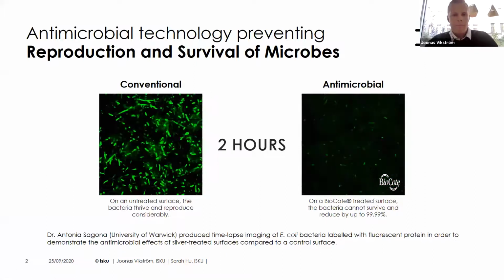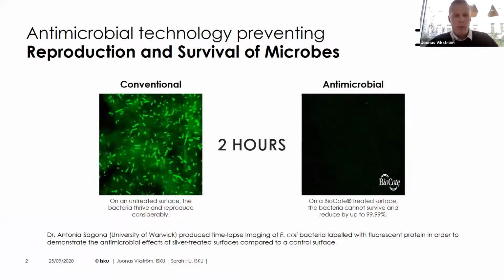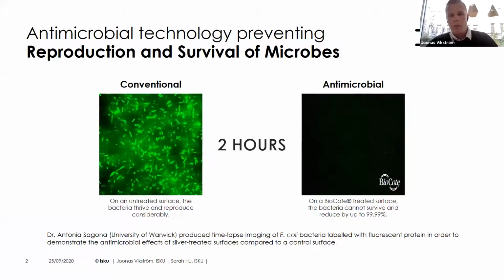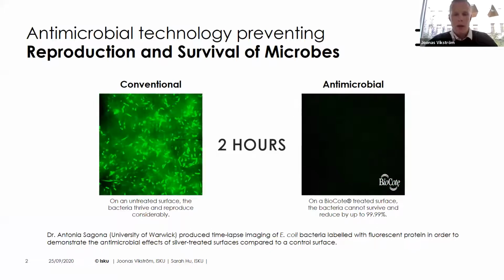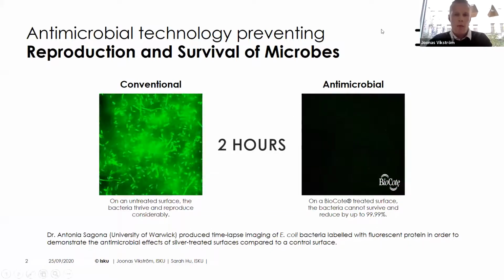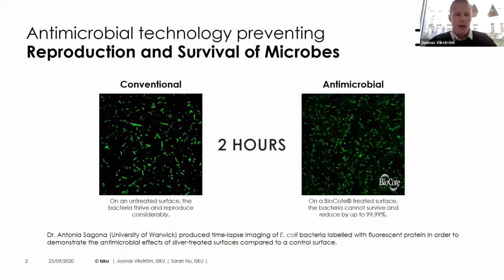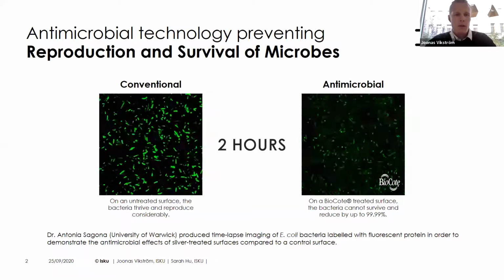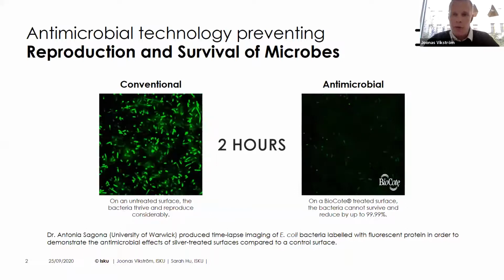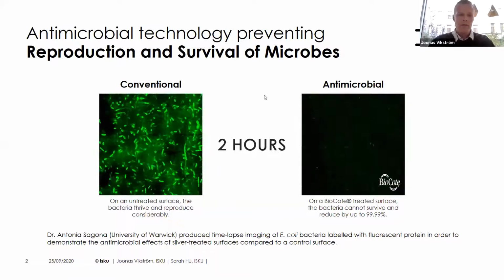So you can see that, for example, in this setup, we have E. coli bacteria on the left-hand side. We don't have any kind of treatment on the surface, but on the right-hand side, we have this BioCoat silver ion technology treatment. And you can see that during 2 hours, there is a clear difference: on the left-hand side, the bacteria population can reproduce and survive, and on the right-hand side it's the total opposite, so it cannot reproduce, it cannot survive.